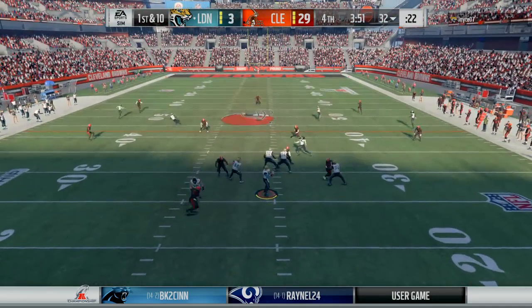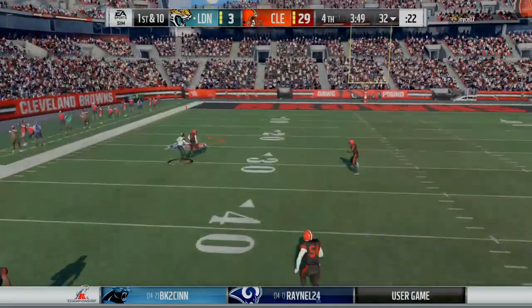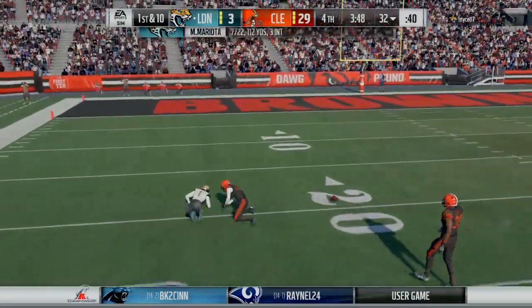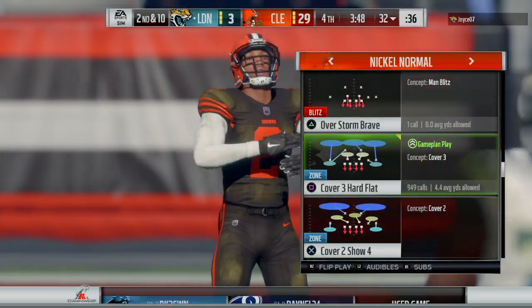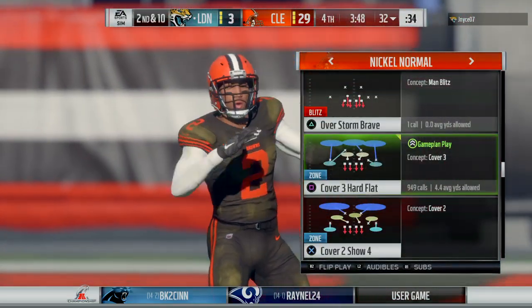On 1st and 10, here's Mariota, going deep downfield for Ross. And he knocks the ball away, and it falls incomplete. John Ross, the one he was looking for. And that'll bring up 2nd down.